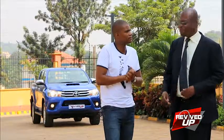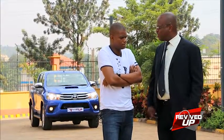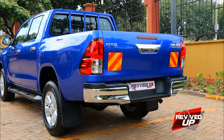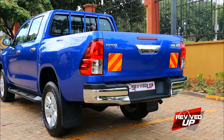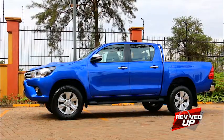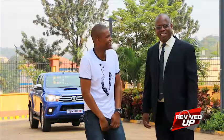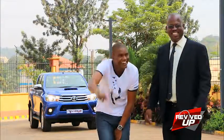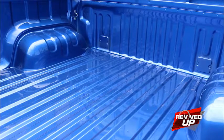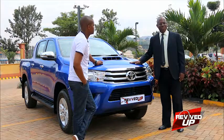The traditional perception of a pickup is a car you take over to your farm, a car you use primarily for moving heavy cargo, but we've changed the script. The pickup of today, specifically our Hilux pickup, is something that you use for daily use. You use it for business, leisure, and work. This is the kind of car which, as you say, even dressed like this, I've got no problem with driving it. I don't look out of place. This is the new era in the world of pickups.